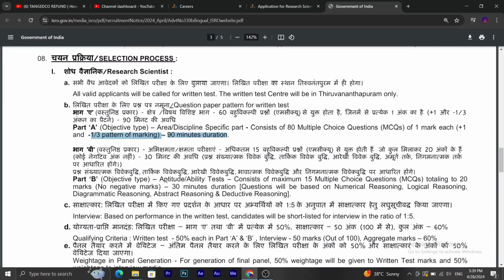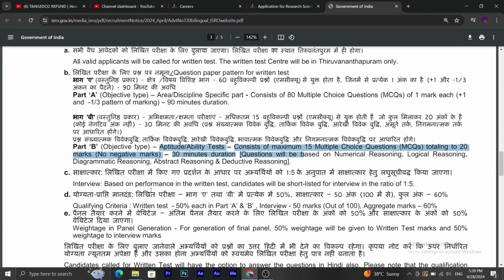And in part B, we will have an aptitude or ability test, which consists of a maximum of 15 multiple choice questions totaling 20 marks, and there is no negative marking here, and the duration will be 30 minutes. The next round will be an interview, which is based on the performance in the written test. The candidates will be shortlisted for interview in the ratio of 1:5.